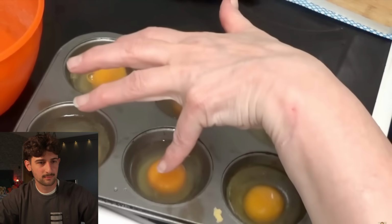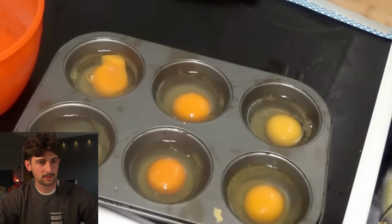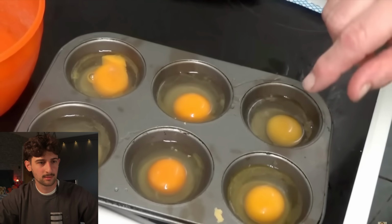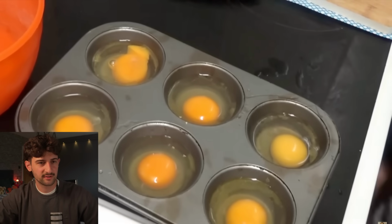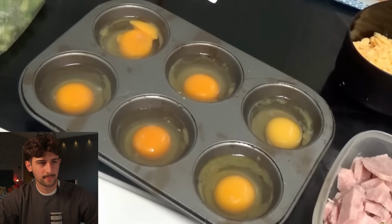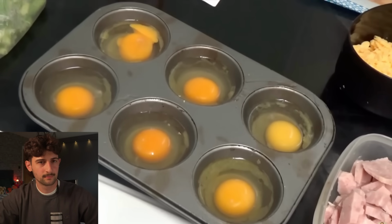So anyway, that's five. No, not five, okay? There's six. So there's six eggs in the tray. I'm getting bloody stressed out now. Right, we still haven't got any further because I haven't got a clue what I'm doing. Just chuck it all in. Just chuck stuff on eggs, basically.